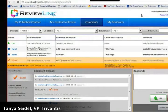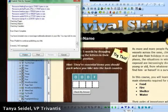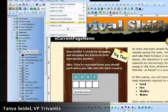And you do need to have Lectora at least 10.6, correct? Or at least 10? That's correct. So you do need to upgrade to the latest version, version X.6 or 10.6, as you're referring to it, that we released in December. And as soon as you upgrade to that version of Lectora, you will have that publishing option available in your publish menu in Lectora, and that's what's going to give you access to ReviewLink.